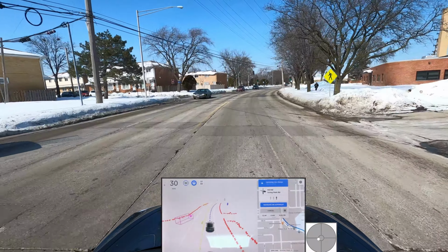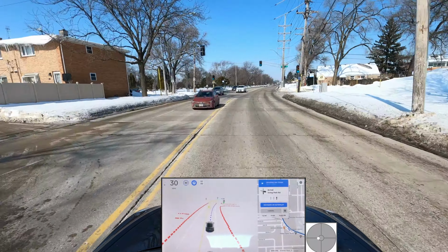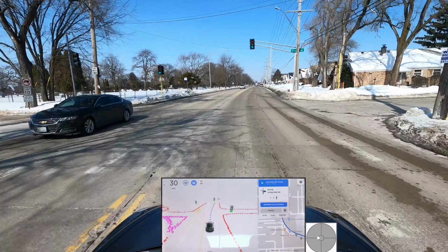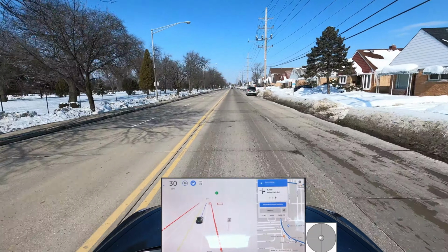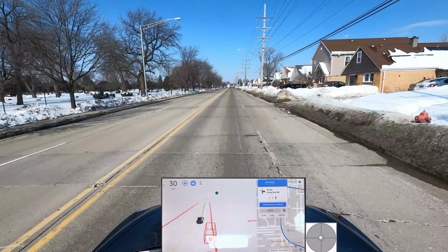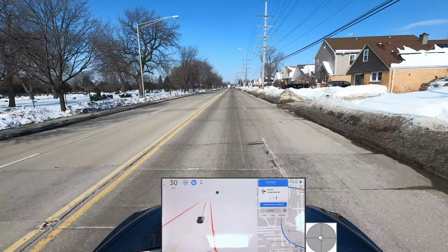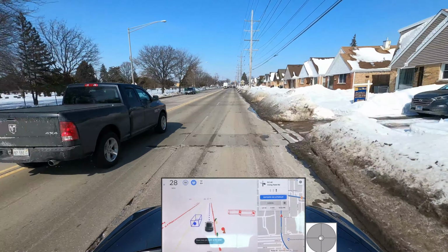So just like Navigate on Autopilot, I would like the car to move over. Oh, there are some parked cars, so at least there's one parked car there, so moving over wouldn't be a good idea, but after the parked car, we should probably move over. And the car is gonna do it. Yeah, I'm gonna disengage here. A little bit too close to the parked car. I wish it waited until we passed the parked car before we moved over.